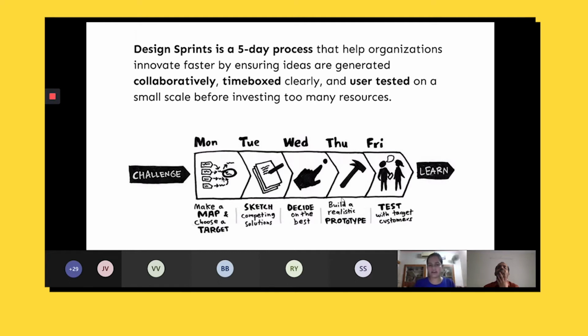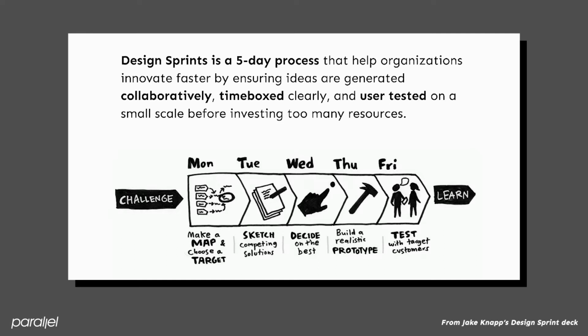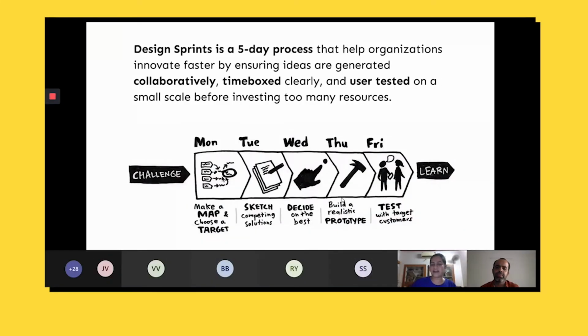It's actually a very well-defined 5-day process that helps organizations innovate faster. The idea is that it should be collaborative and time-boxed. We have to come up with something in 5 days, and it has to be tested by a user. And then we could take that idea from a prototype to actually an MVP and then to a full-fledged product.